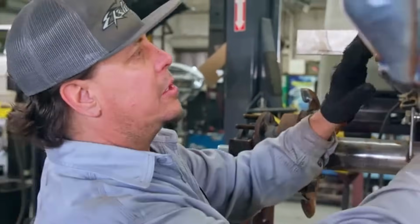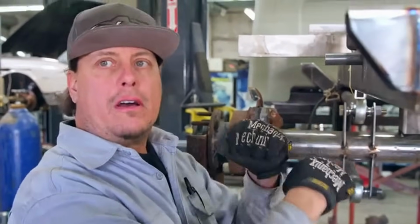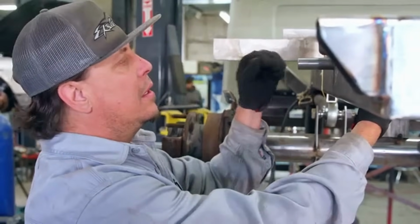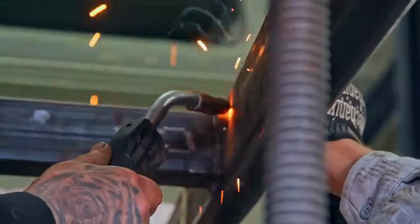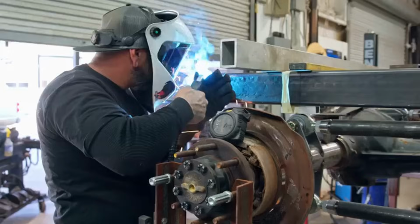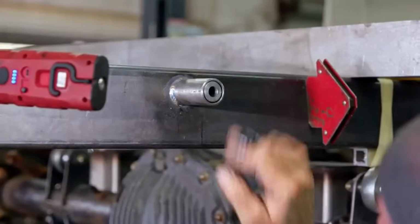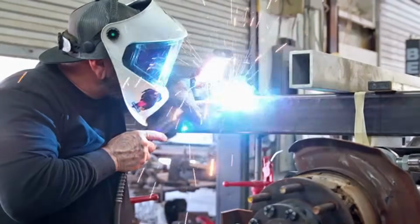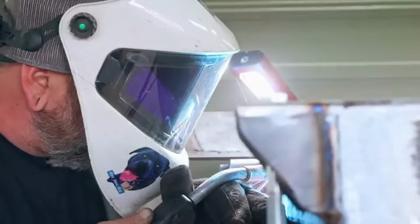So we wanted something really substantial to hold all the jarring of the shock. So we put DOM through the frame so we can through bolt it and tighten it up and be nice and strong. So it's a sleeve, basically, to go over our DOM. Just cosmetic, basically. It's gonna look better against the shock.